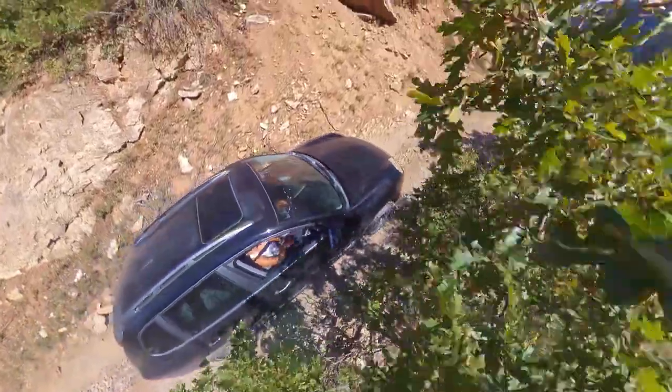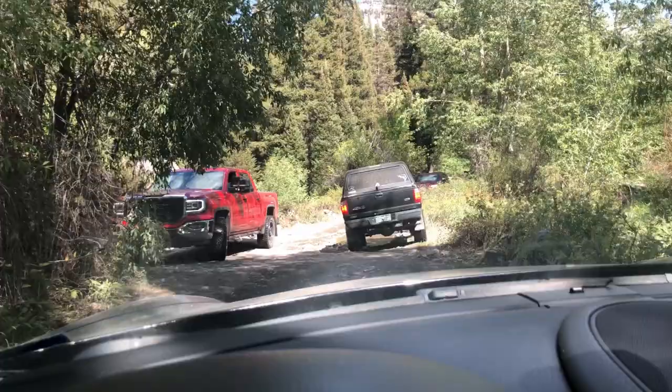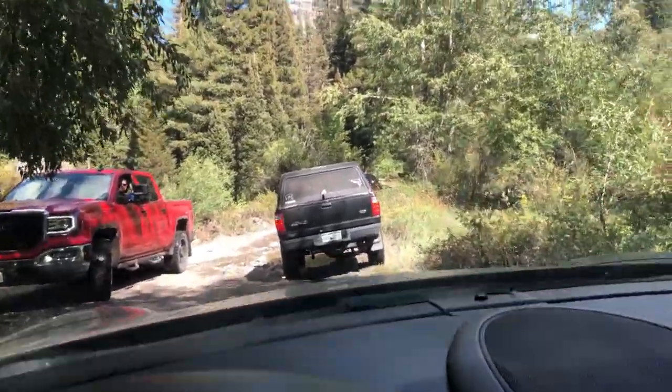We did scrape one time just because I don't know exactly how high my clearance is and didn't seem like it was that high, but we're still running. No overheating issues. We're all good. Uh-oh. Here comes a giant truck.